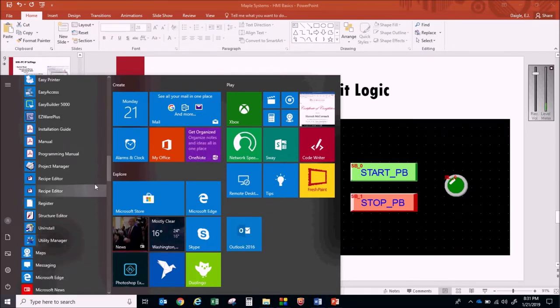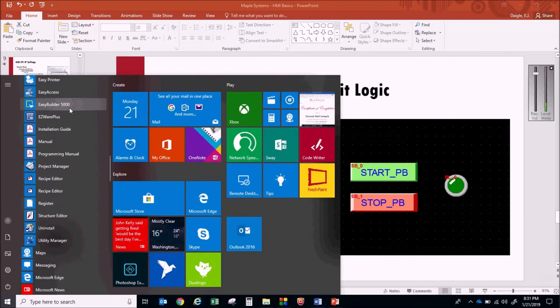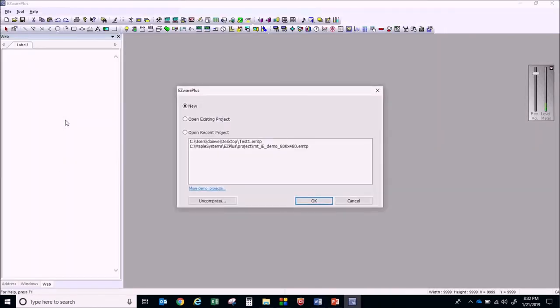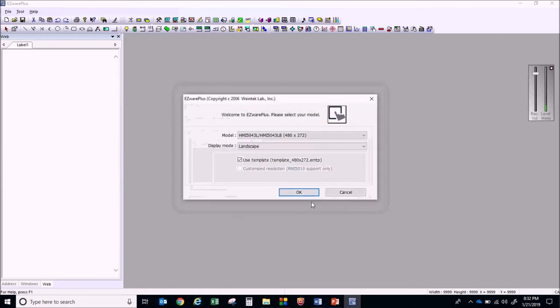And mind you, we've got a couple of them on here right now. Easy Builder is the one that we use for a different, older version. All of our HMI work now will be done in EZwarePlus. So go ahead and click on EZwarePlus. When you launch EZwarePlus, it's going to ask what you want to do: new project, open existing, or open a recent. I'm just going to do a new project.